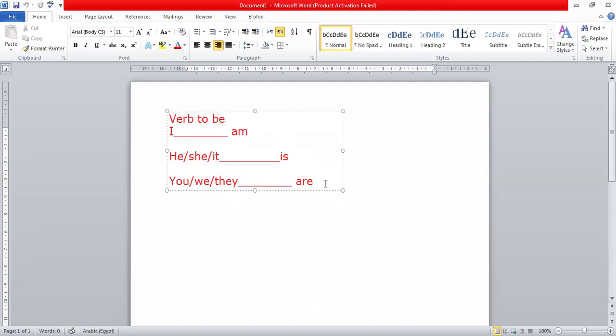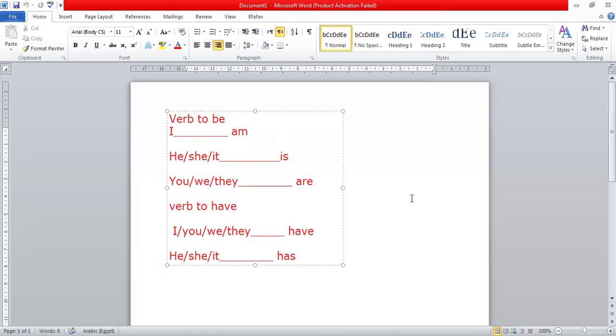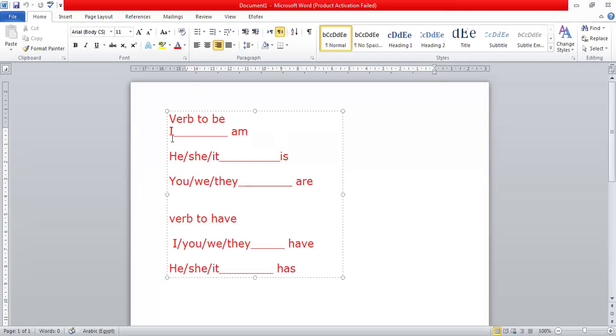I would like to remind you about verb to have also. Here we have verb to have. I, you, we, they take what? Take have. He, she, it take what? Take has. This is verb to have and verb to be. Verb to be: I am, he, she, it is, you, we, they are. Verb to have: I, you, we, they have; he, she, it has.